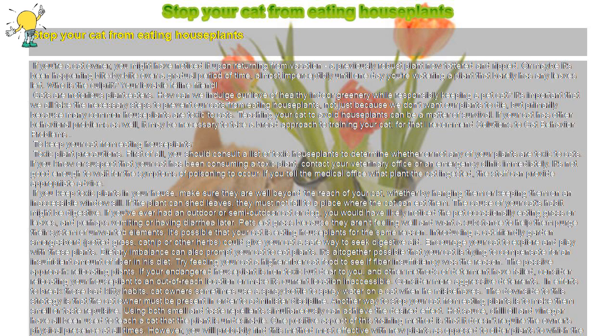First of all, you should consult a list of toxic houseplants to determine whether or not any of your plants are toxic to cats. If you know or suspect that your cat has been consuming a toxic plant, contact your veterinary office or an emergency clinic immediately. It's not good enough to wait for the symptoms of poisoning to occur. If you tell the medical office what plant the cat ingested, the staff can provide appropriate advice.